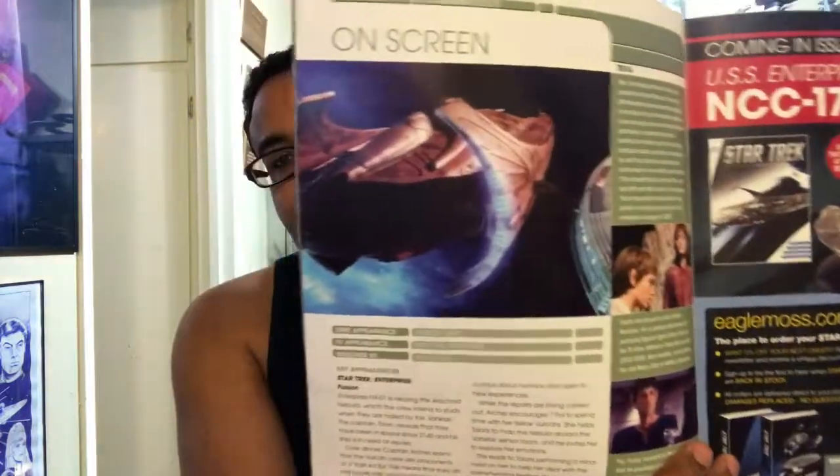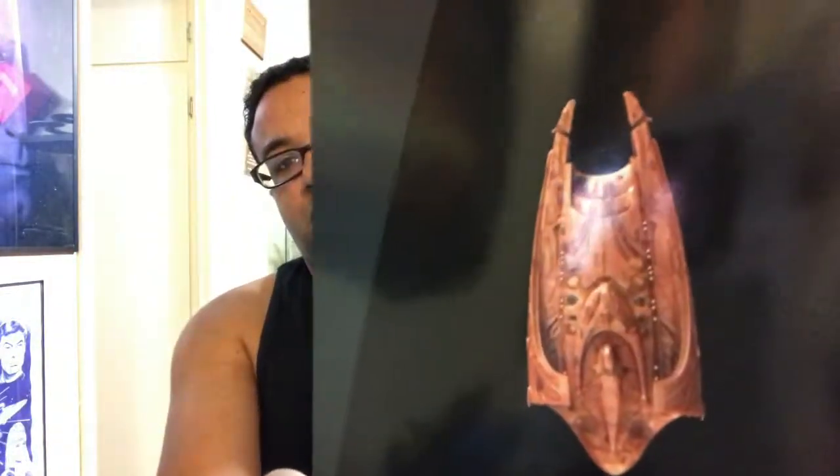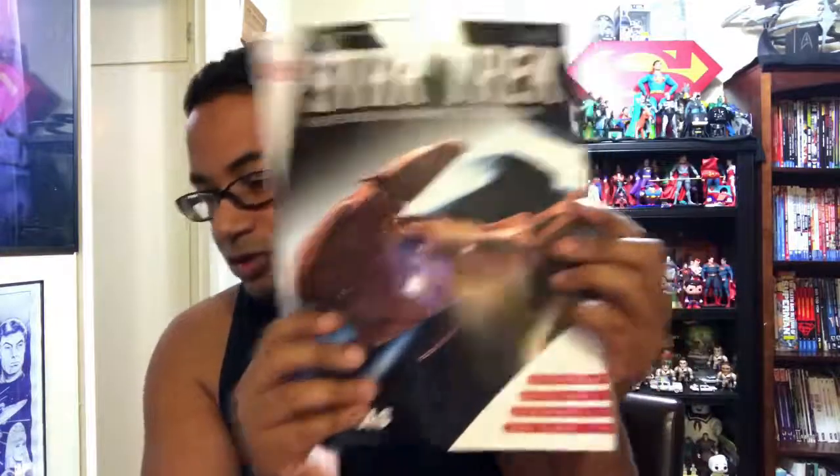And then finally the on-screen appearance page, which is, it appeared in the episode Fusion of Star Trek Enterprise, and the ship, of course, was designed by John Eves. Yeah, so that is the Vulcan Vahklas magazine. On the back you have the top image of the ship, and it's not a bad issue here. So let me put this aside and get to the model itself.